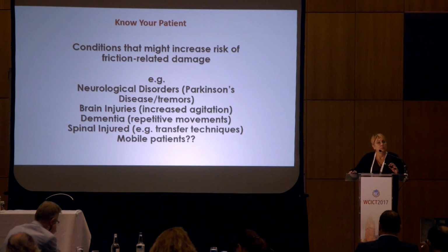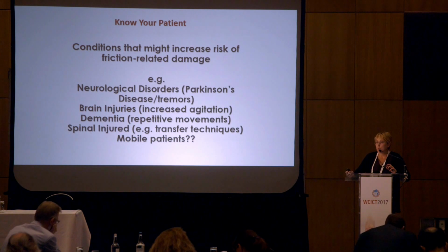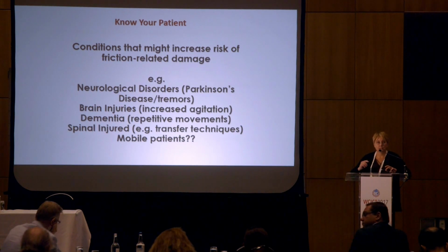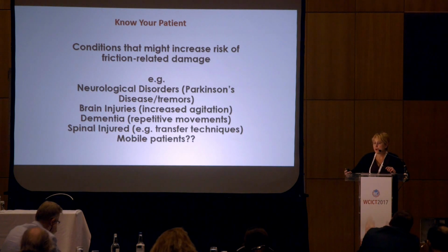It's always helpful if we can understand our patient's conditions and how that might impact on things such as shear and friction. So, for example, the patient with severe Parkinson's disease, with tremors, where we've got constant friction going on between the surface and the skin. Brain injuries, where the patient may have higher agitation levels. Dementia or stroke patients that may have repetitive movements, such as Jacksonian seizures.